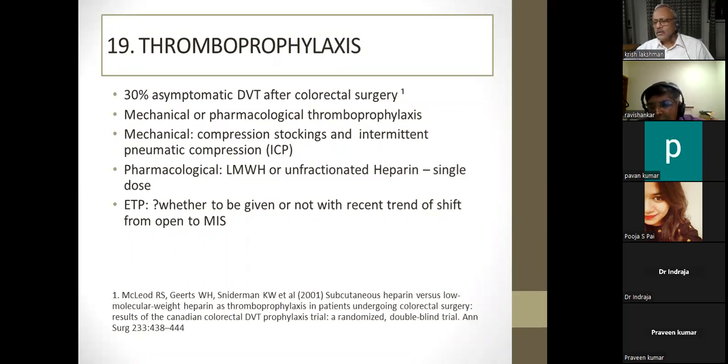Put it in the group, okay? Yes. And Nikita asks the difference between infusion and infiltration. Pooja, do you want to take that?